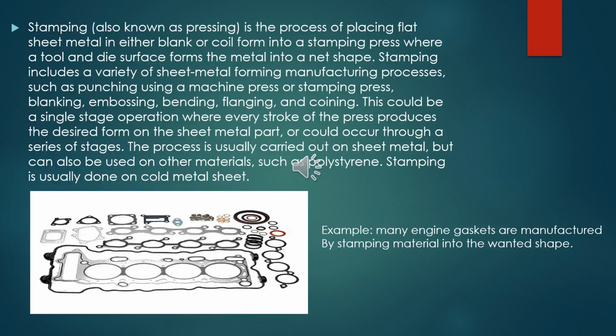This could be a single-stage operation where every stroke of the press produces the desired form on the sheet metal part, or it could occur through a series of stages. The process is usually carried out on sheet metal, but can also be used on other materials such as polystyrene. Stamping is usually done on cold metal sheet.